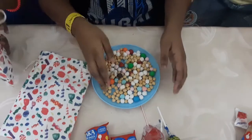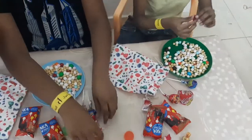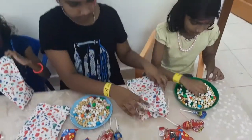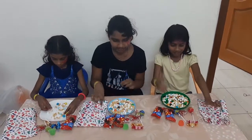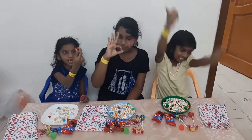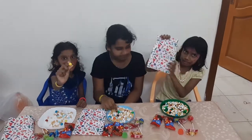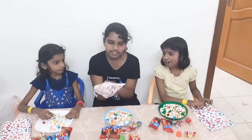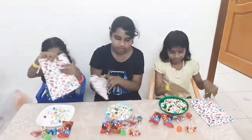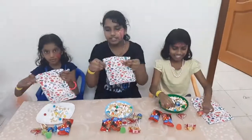Okay, so this is all we did. Is this the hard one? Is that the white one? This is all the things we get in this one bag. It's very nice. Everything is very yummy and very beautiful. This is a very nice design. It's very beautiful. You guys can see. You can put candy, you can put anything you guys want.